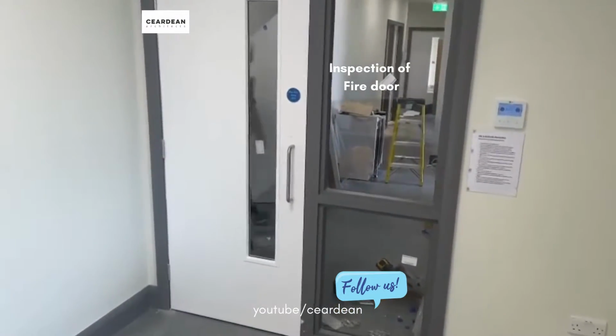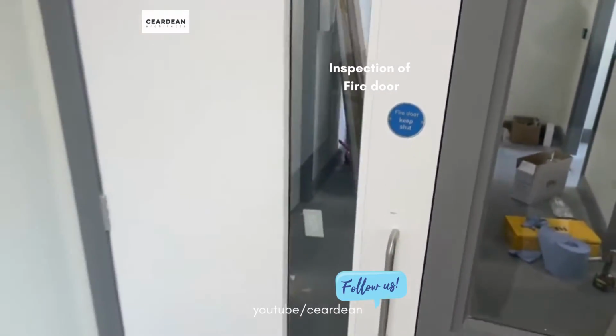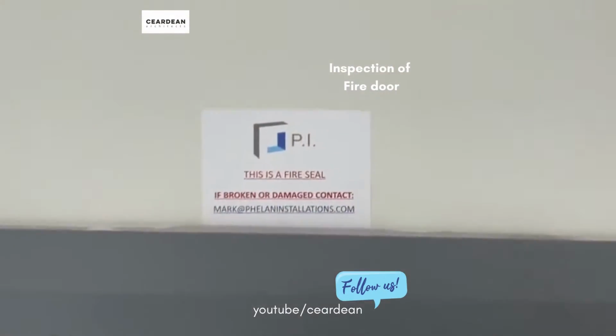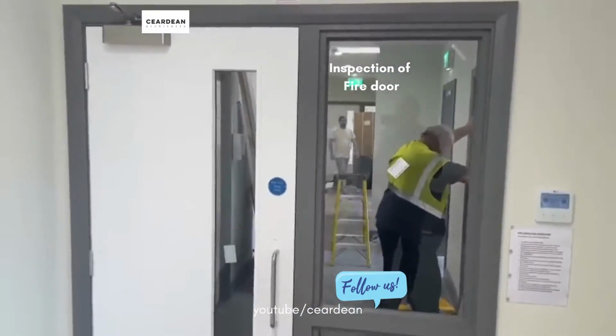We look for the signage to say what the fire door is. So this is a fire door keep shut sign. We look also for the action of a closer, and we will also look for a frame seal. So this has been previously sealed between the frame and the wall with an intumescent mastic.